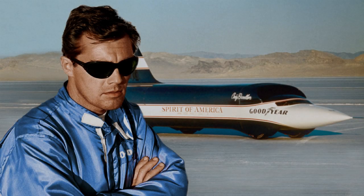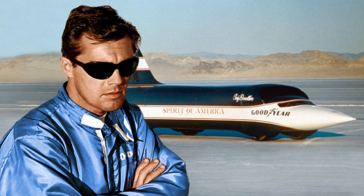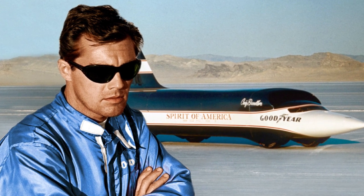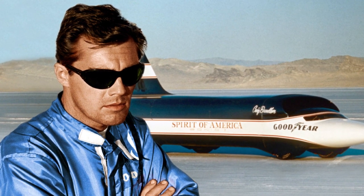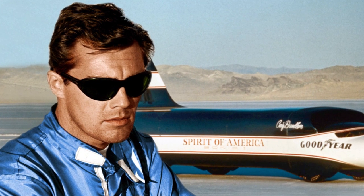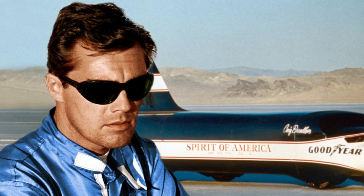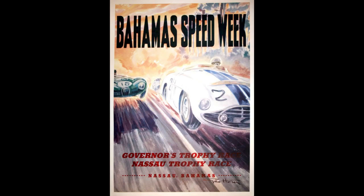Now, fast forward 2 years or so. It's 1966, around there. Craig has his 600 mile per hour record. Art Arfons is out of the game. Land speed competition has dried up, and Craig is looking around for other things to do. He's down in the Bahamas, invited by Goodyear to attend a racing event down there, Bahamas Speed Week.